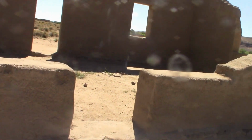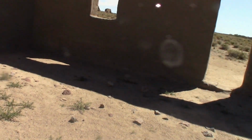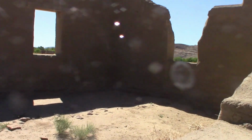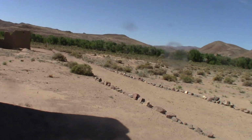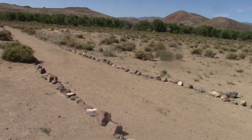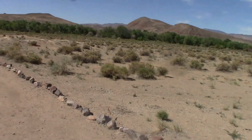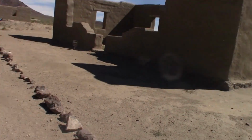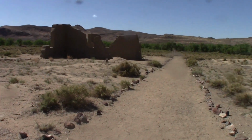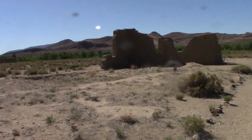Barracks. Just like the last one, 2 doors, 1 big room. I don't know if I'd want my barracks right by the mess hall. You'd smell the food cooking and be hungry.